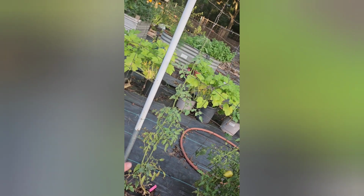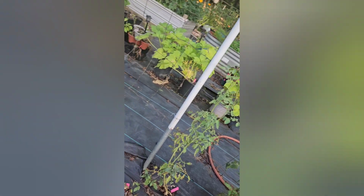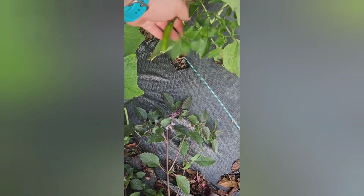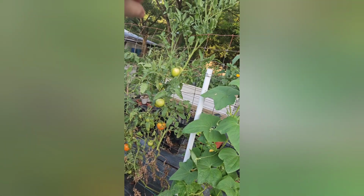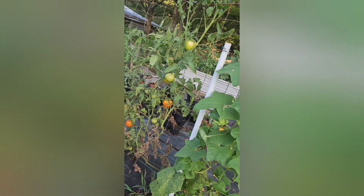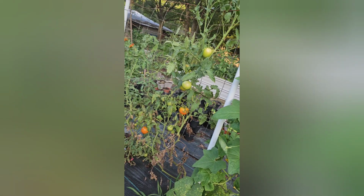This is a great white tomato that I grew from seed. It is not doing nearly as well as the volunteers. Another Persian basil that I came out here to find something had killed. I actually forgot this was down here, but we have a hot pepper right there. And then we have more tomatoes here. This is one of the first tomatoes I planted. It was a volunteer, and as you can see, we have things to harvest on here. I think I'm just going to walk you guys through the garden and then do my harvesting after.